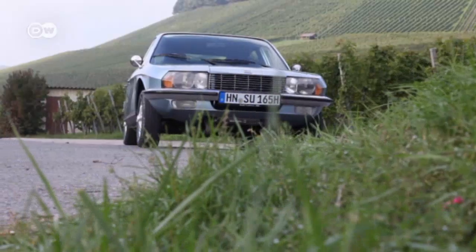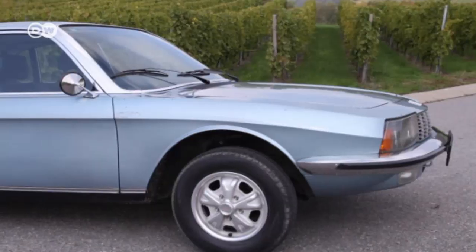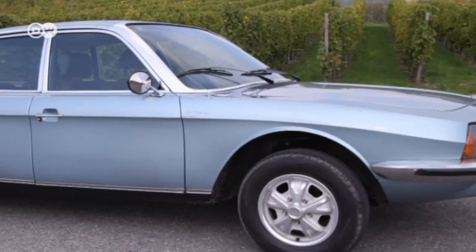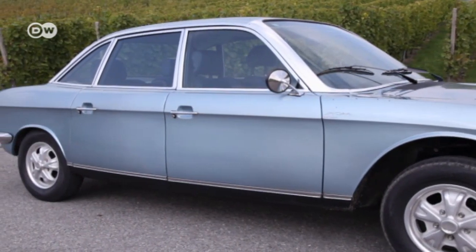Even more than 47 years later, the innovative aerodynamic form looks amazingly modern for a vintage car. It looks at least 20 years younger, half a lifetime in the history of automotive design.